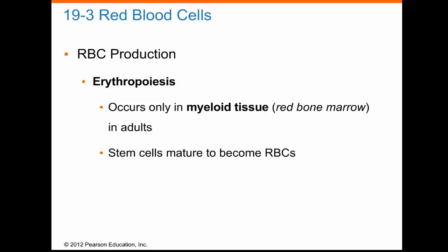Red blood cell production is called erythropoiesis. It only occurs in the myeloid tissues of the red bone marrow in adults, where stem cells become mature red blood cells.